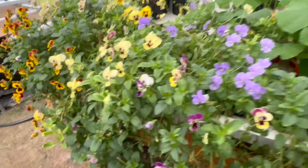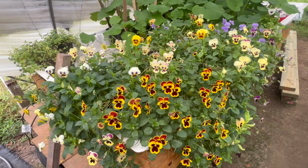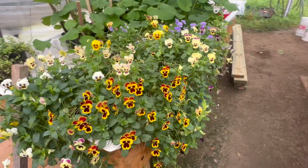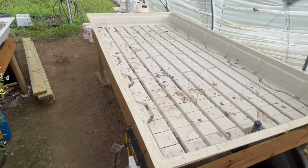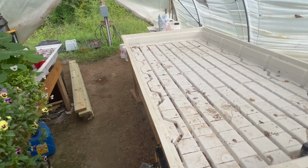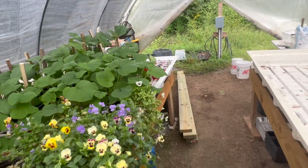See these beautiful violas? They're also gonna go to the restaurant. They make a beautiful garnish. So we take a container of them a week or something like that. I've got this other NFT tray, and it's gonna be filled with Swiss chard and spinach. So I have things planned for both of these trays, and I've just got to do something for that squash.